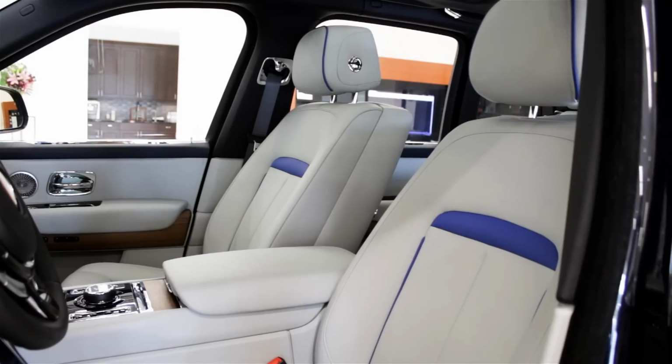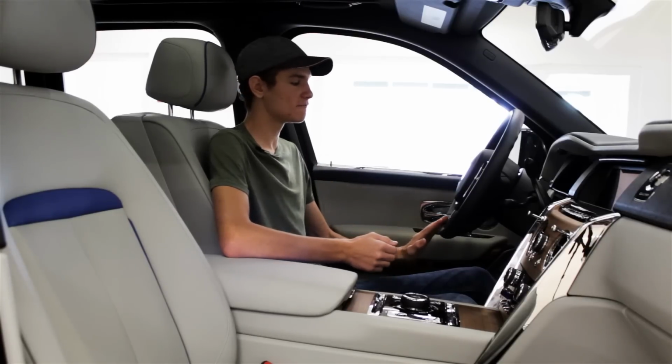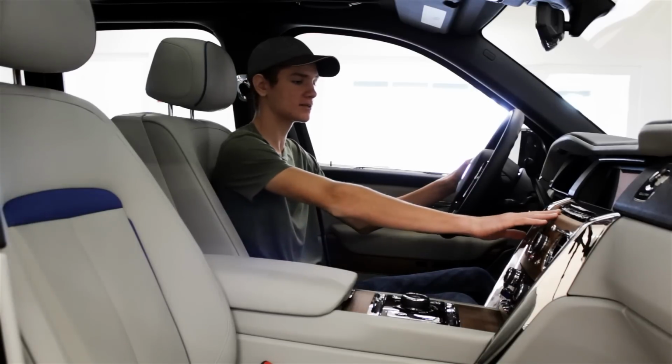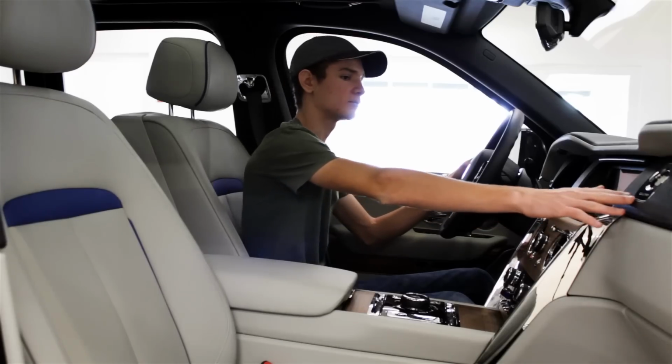The interior is absolutely filled with a ton of nice, high-quality leathers. This is a Rolls Royce, so you're going to get the best in build quality. Everything's going to be the finest material available. You're going to have a great interior here with a great design as well. You can see some contrasting wood trim on the center console area. You've got up on the dashboard some tough leather.